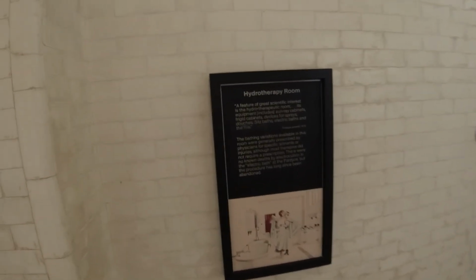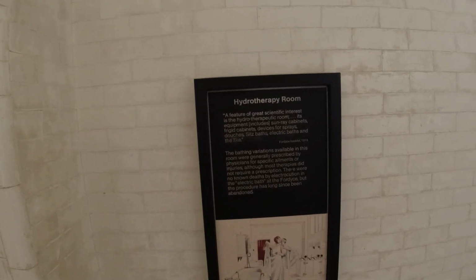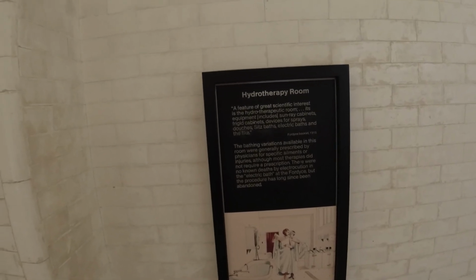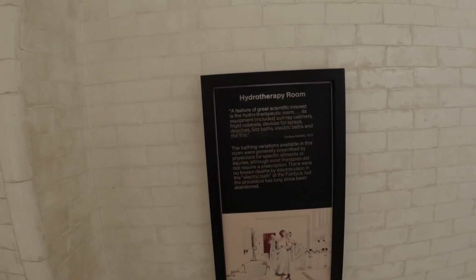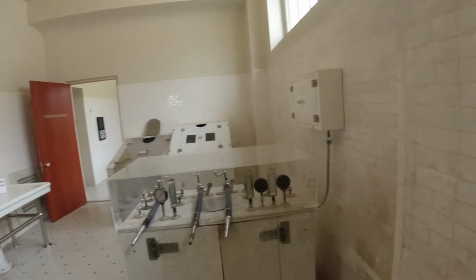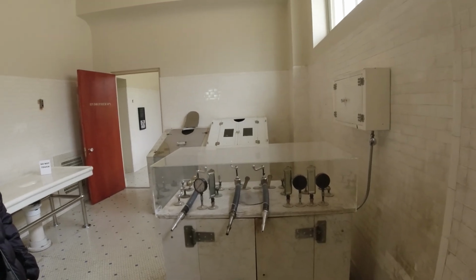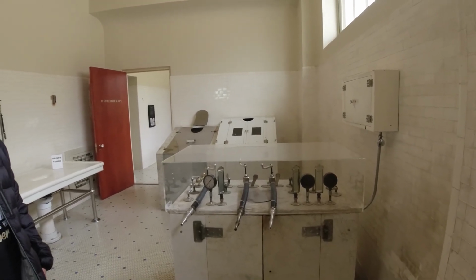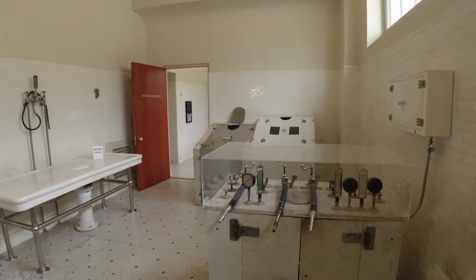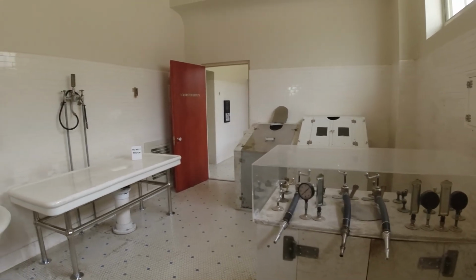A feature of great scientific interest is the hydrotherapeutic room. Its equipment included sunray cabinets, frigid cabinets, devices for sprays, douches, sitz baths, electric baths, and the like. The bathing variations available in this room were generally prescribed by physicians for specific ailments or injuries, although most therapies did not require a prescription. There were no known deaths by electrocution in the electric bath at the Fordyce, but the procedure has long since been abandoned.